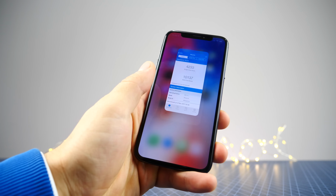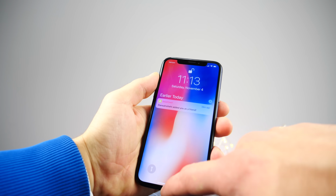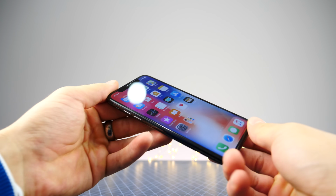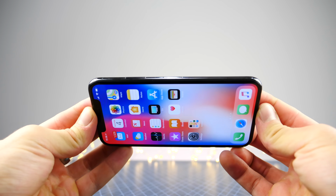Beautiful display, amazing gesture control that of course takes some getting used to, but otherwise I've been in awe of this phone, just picking it up and holding it. It is amazing, the culmination of 10 years of work at Apple. So let's go ahead and compare the best from Apple and Samsung.